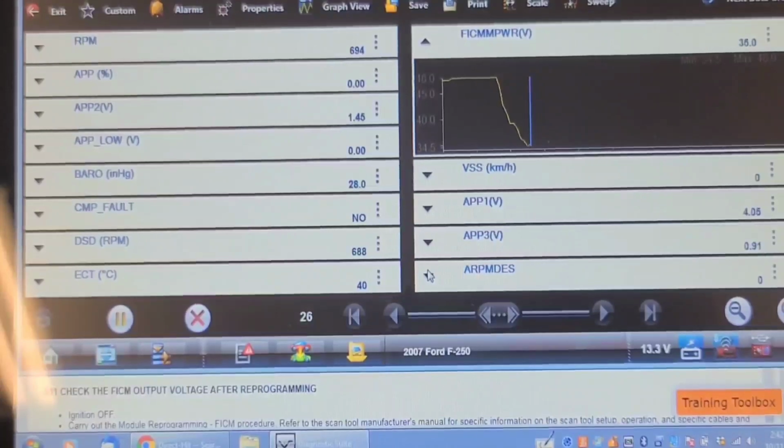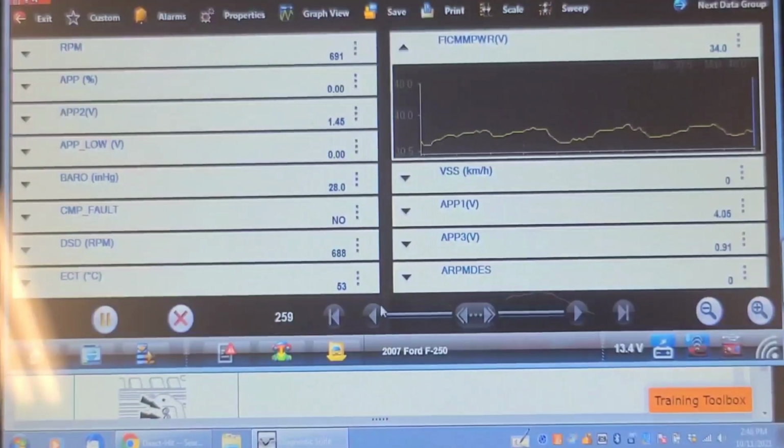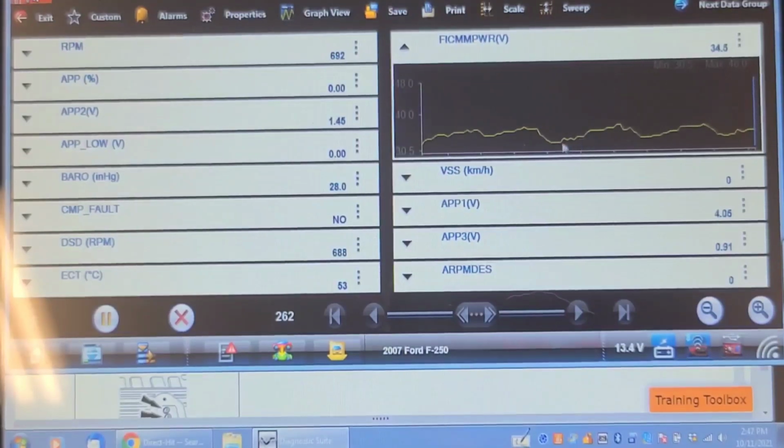34, 35. Alright, so this thing looks like it's going to get a fuel injection control module. I'll look at some case histories and see if that's a common failure mode. So you can see the FICM voltage is fluctuating. It's hit as low as 30.5 and now it's running 34.5.